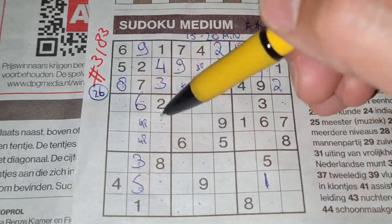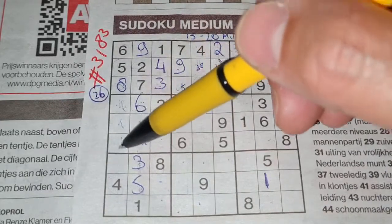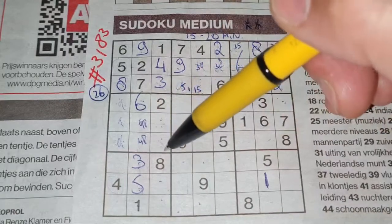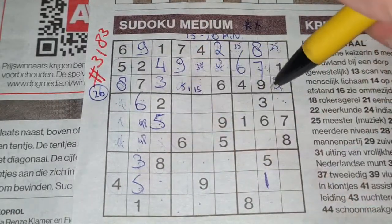5 missing numbers now in this big square. One of the missing numbers is 5. We see here 5, no 5 in these 3 boxes. Here 5, no 5 in those 2 boxes. So 1 box left for the 5, should be there.